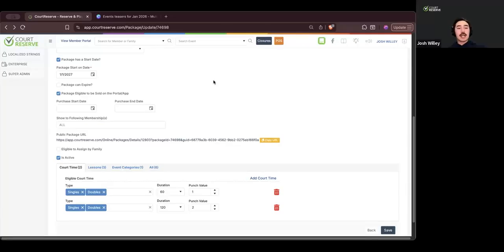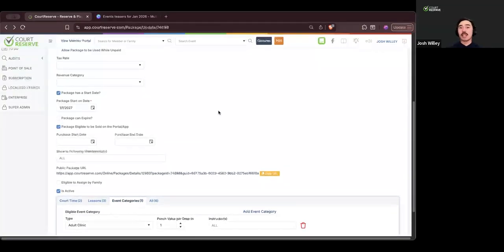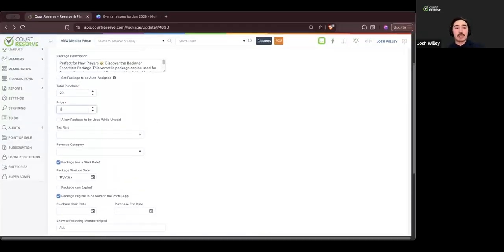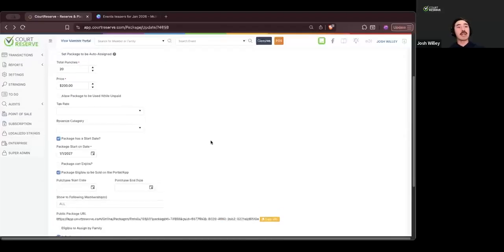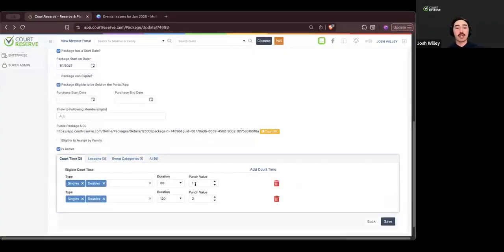Yeah, so when we are setting up this package here, there's no automatic calculation based on the dollar amount of the registration versus the price of the package. That would be something that you would want to consider when you are setting up the package. So, if this package here is $200 with 20 punches, that means that each punch here is going to be X amount. And I would use that to base the punch value for the event registration, for example, here.